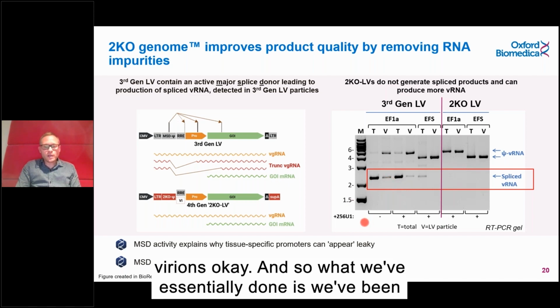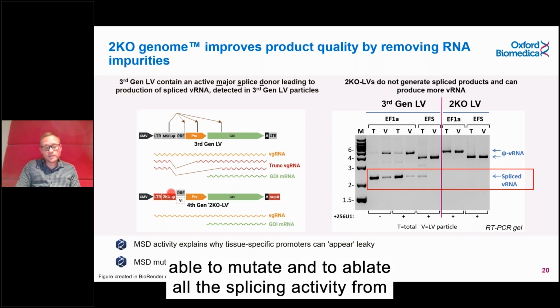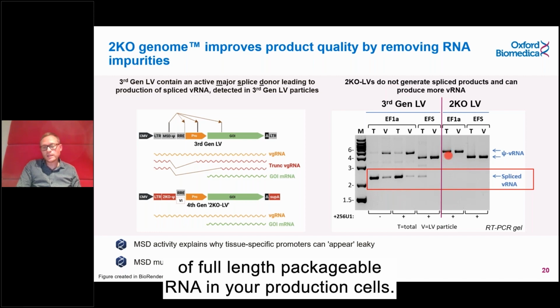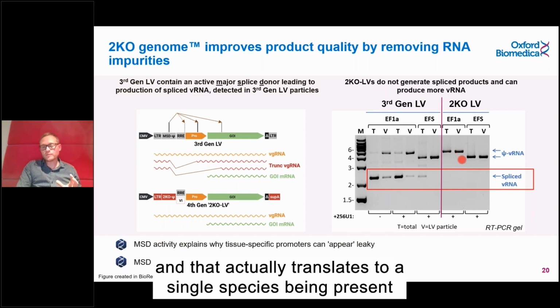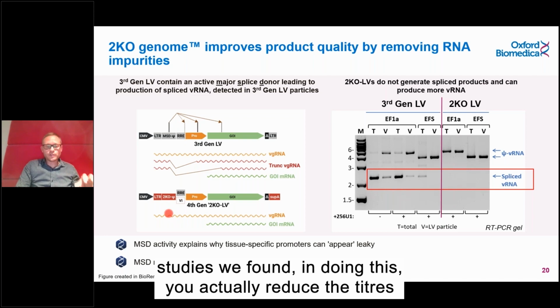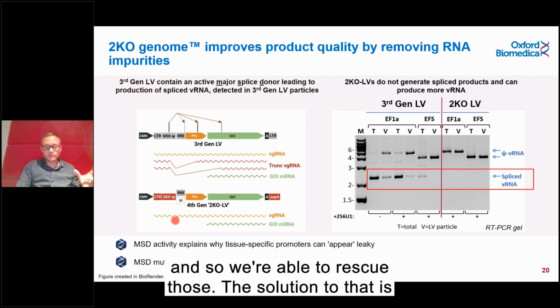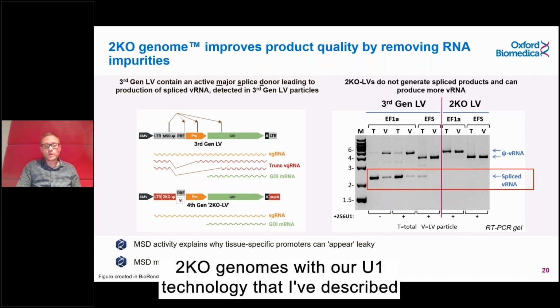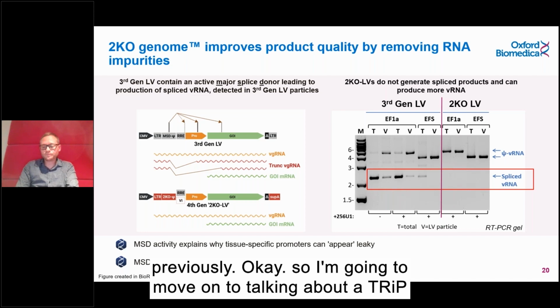Okay, so what we've essentially done is mutate and ablate all this splicing activity from our 2KO genomes, and that leads to very clean production of full-length packageable RNA in your production cells. That translates to a single species being present within the vector particles. During the course of our studies, we found that in doing this, you actually reduce the titers, and so we're able to rescue those. The solution to that is rescuing the titers with our Rev-dependent version of our 2KO genomes, with our U1 technology that I've described previously. Okay.